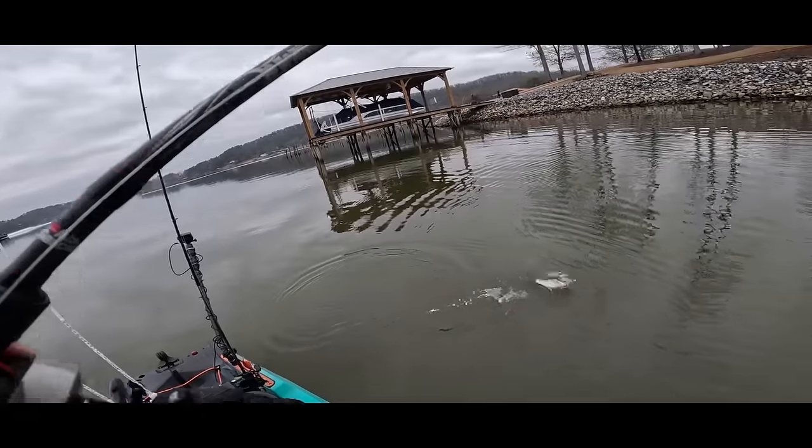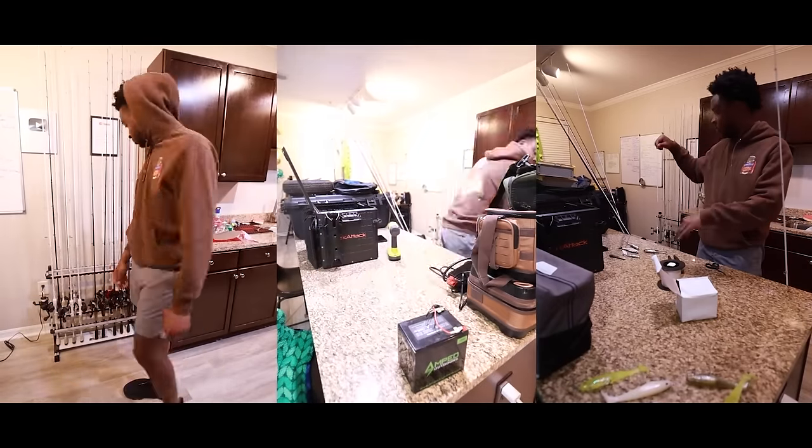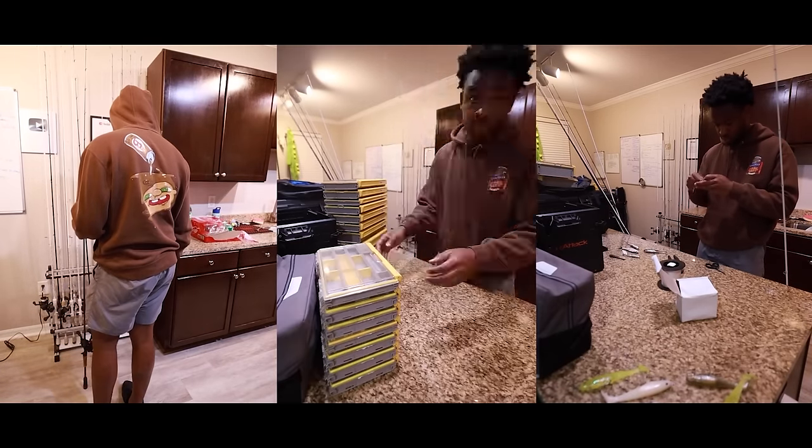Logan Martin Lake, a part of the Coosa River chain, is a 17,000-acre reservoir dammed off in 1965, home to many different species. Over the next few days, I will be fishing my first ever nationwide kayak tournament, stop number 3 of the Hobie BOS tournament trail.